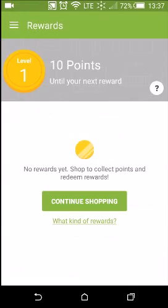Level 1, as you can see, is where I'm at because I just created this account. And as it says, no rewards yet. But it says right here you get 10 points until my next reward. According to this, as I've seen before with some of the various levels, each level gives you a percentage off of the following purchase. So this first purchase is going to be only the main discounts that are on the page and nothing additional.